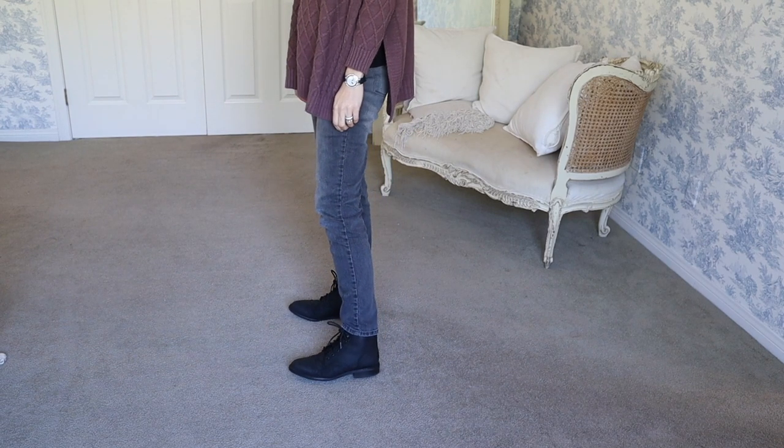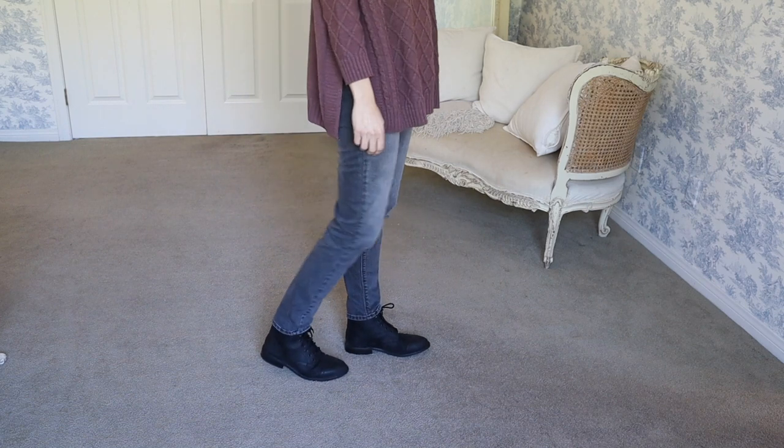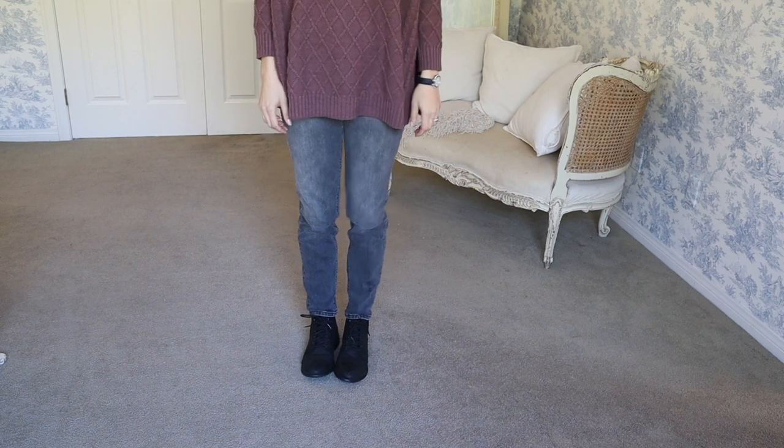I've been wearing these all winter and throughout the rain and everything, and I absolutely love them. I can't tell you how much I love these lace-up Victorian style boots. So anyway, that's what I'm wearing today, and very minimal makeup.